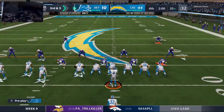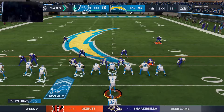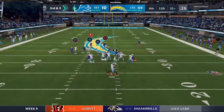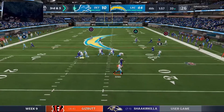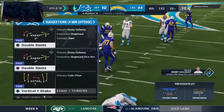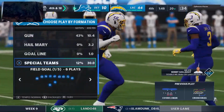So the Lions in possession of the football as we welcome you back. And let's see what they've come up with offensively after having time to talk it over. Out of the gun now on 3rd down. Chargers able to get the pressure and bring him down. Kenneth Murray in there to drop him for his 11th sack of the year.